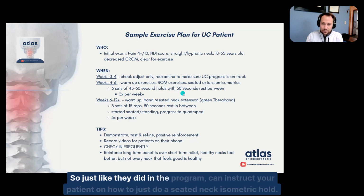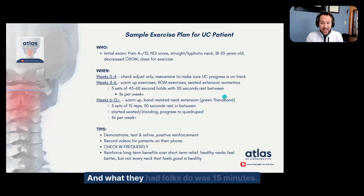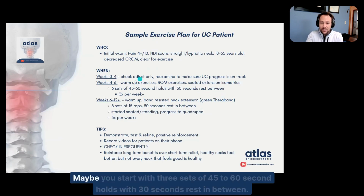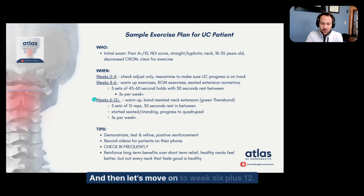So just like they did in the program, you can instruct your patient on how to just do a seated neck isometric hold. And what they had folks do was 15 minutes. You might not necessarily do that much. Maybe you start with 3 sets of 45 to 60-second holds with 30 seconds rest in between. And you do a few of those a day, 3 times a week, right? And then let's move on to week 6 plus 12.